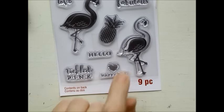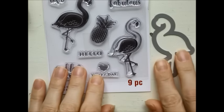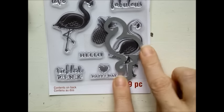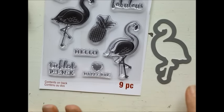Here's the stamp, and if we use our cutting side down, here's the die. How the heck are you gonna die cut it? It's completely mirrored image, so you're supposed to put your die like that. Okay, well guess what? That doesn't work.